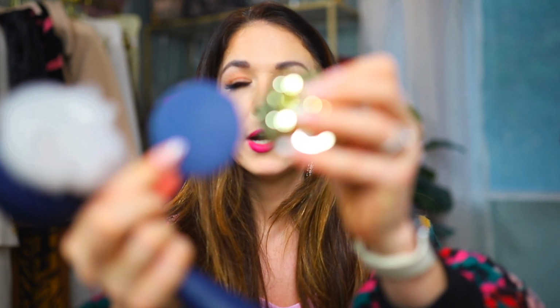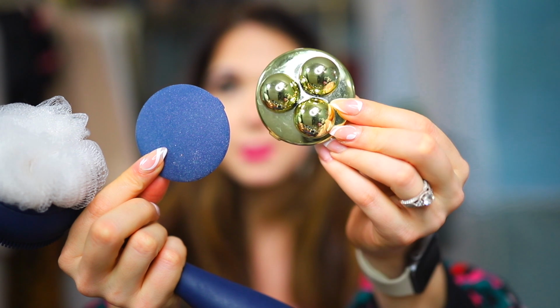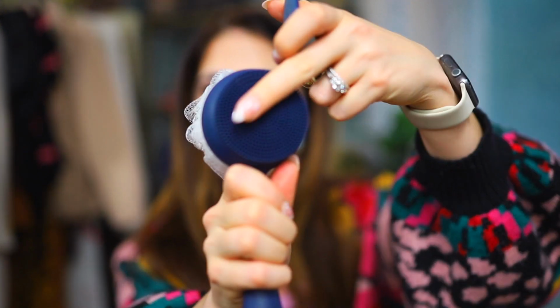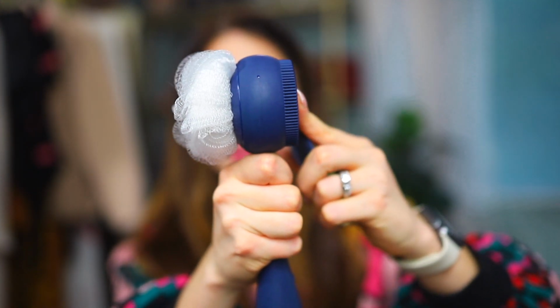It has a loofah attachment, but it also comes with 2 other attachments. So this is the massaging attachment, and this is an exfoliating attachment. It kind of feels like sandpaper. And then on the back side, you also have these silicone bristles.